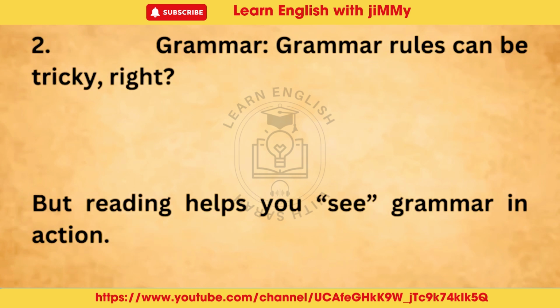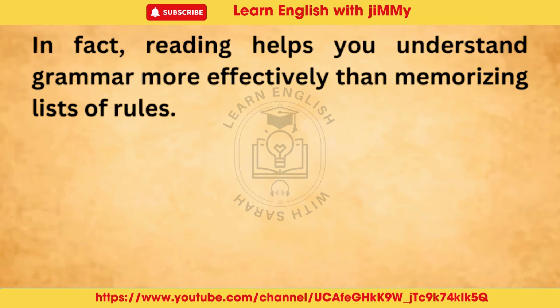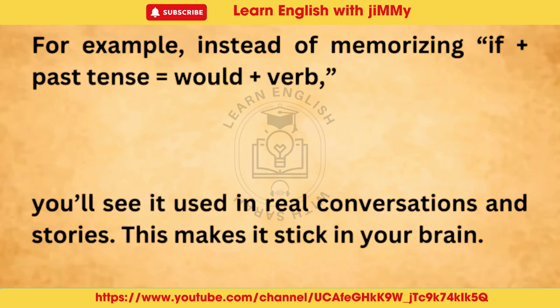2. Grammar. Grammar rules can be tricky, right? But reading helps you see grammar in action. You'll naturally start recognizing how sentences are put together and how tenses, like past and present, are used. In fact, reading helps you understand grammar more effectively than memorizing lists of rules. For example, instead of memorizing "if plus past tense, would plus verb," you'll see it used in real conversations and stories. This makes it stick in your brain.